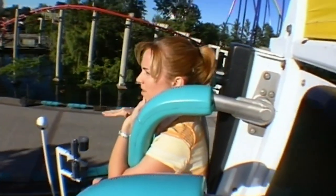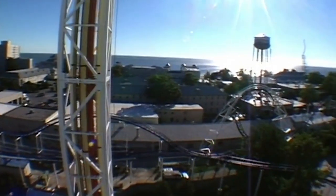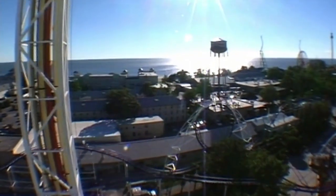This is what I like best about it. I like being able to look out and see the park. I don't know, I just can't stress it enough how, you know, you get up here and you almost want to stay up here because it's so beautiful.